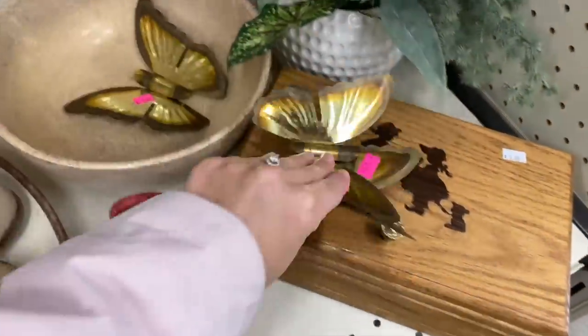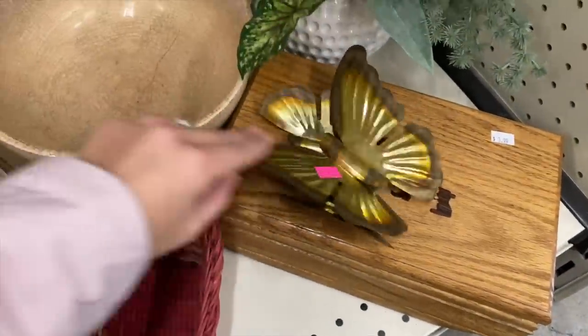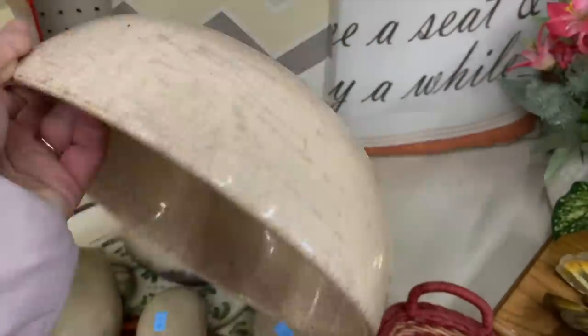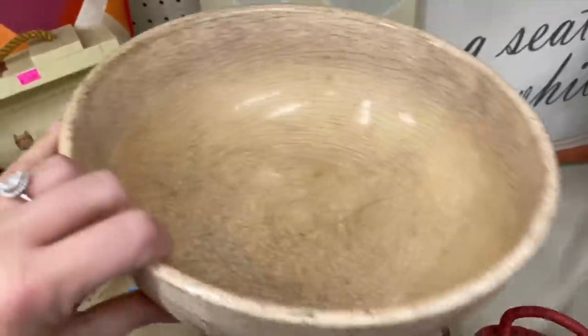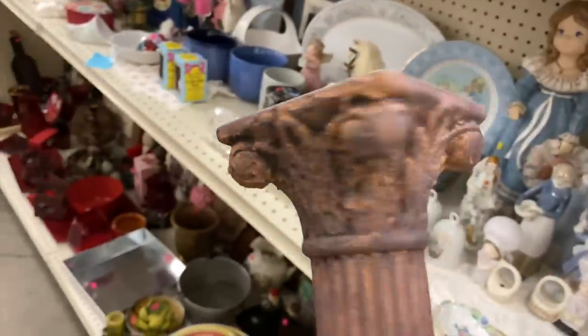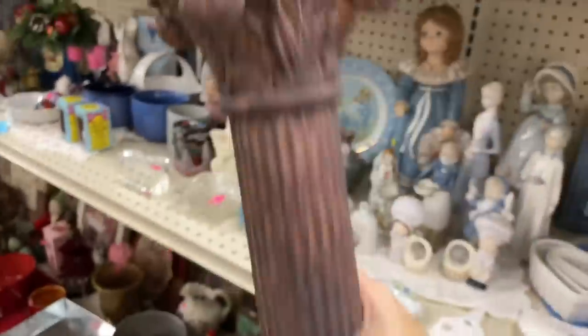And since we were in a different town away from home, we of course had to check out the local thrift stores in the area. And boy, did we make out pretty well. I found some of my favorite thrift store home decor finds here.